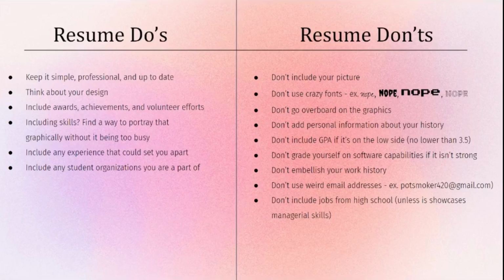Don't embellish your work history. This goes for any resume. You don't want to say that you're an astronaut with 5 years of experience. And also don't use any weird email address like hot smoker for 420. Though we love that, it's not professional. You also shouldn't include jobs from high school, though this can be on and off. Some employers respect jobs that you've done for money. So if you were a waitress while you were in school, that's okay to show, if anything.